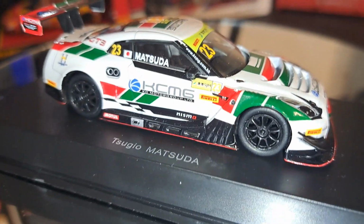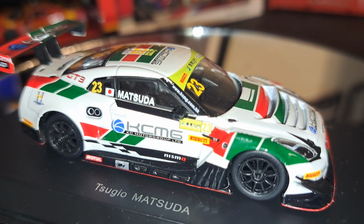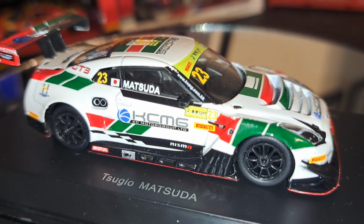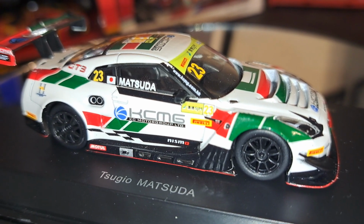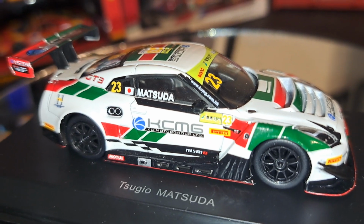And this is Tsugio Matsuda, if I got that right. I have no idea who this guy is. But anyhow, this is a Nissan GTR. It is a front engine car, somewhat of a rarity these days.